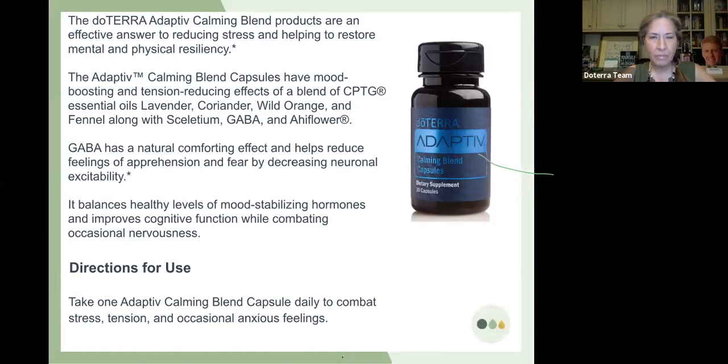Okay, so from the website, doTERRA Adaptive is an effective answer to reducing stress and restoring mental and physical resiliency. They have mood boosting and tension reducing effects with the four oils that I mentioned, along with Scutellaria, GABA, and ashwagandha flower. GABA has a natural comforting effect and helps reduce feelings of apprehension and fear by decreasing neuronal excitability. It balances healthy levels of mood stabilizing hormones and improves cognitive function while combating occasional nervousness. Take one Adaptive calming blend capsule daily to combat stress, tension, and occasional anxious feelings.